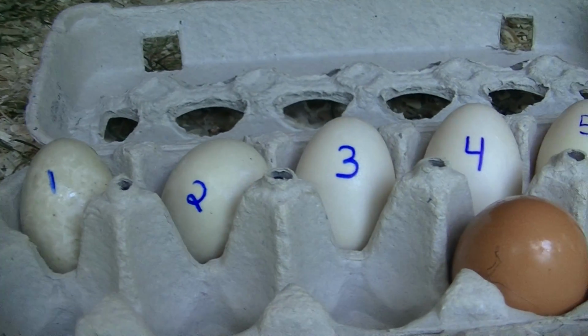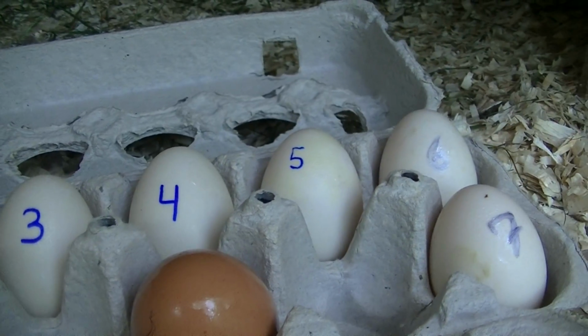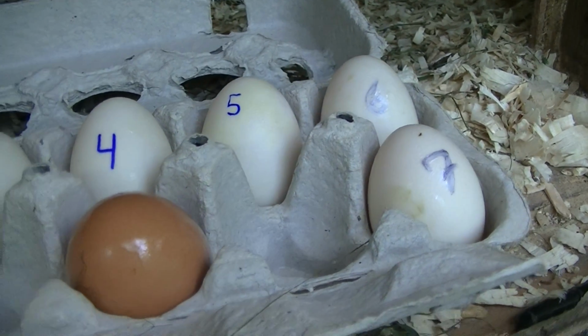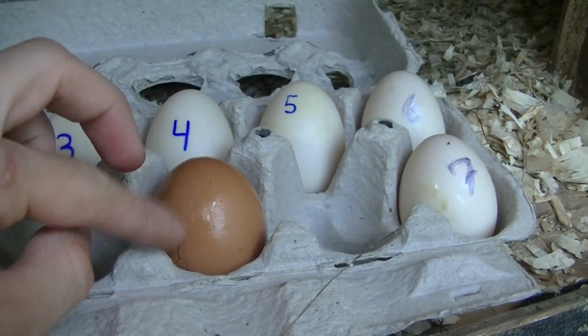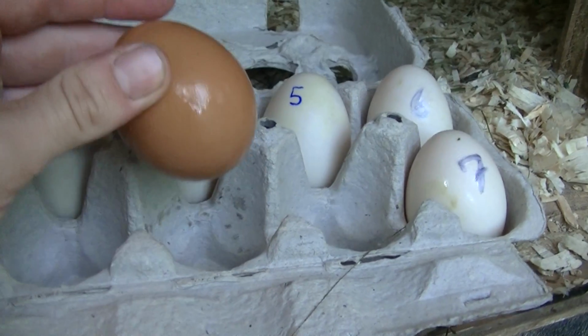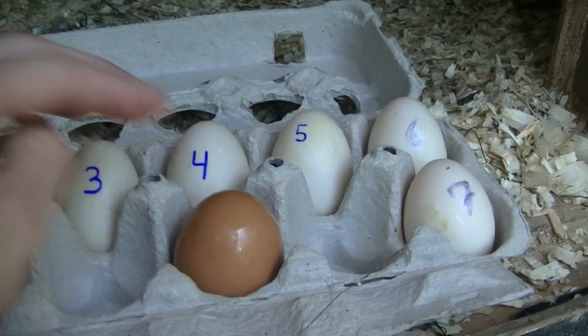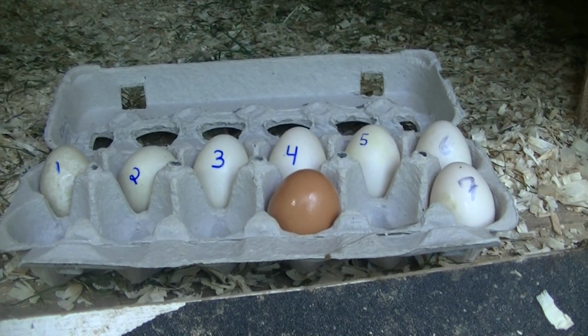And then you can see, as the days have progressed, that the eggs have gotten bigger and stronger and heavier, and eventually the ducks will be laying eggs that are much larger than any chicken egg. They actually lay very, very large eggs, so that'll be good. But they just work up to it. They always start small and they start to get bigger as they go.